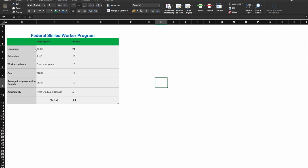This is the Excel tool which I have created. As you can see, I have listed out the categories: language, education, work experience, age, arrangement of employment in Canada, and adaptability. Now let's first suppose someone has CLB 9, that is a band of 6 or higher in all bands. He will be getting a maximum of 24 points. Let's suppose you have a bachelor's degree. For that you will get 21 points, and you have work experience of 4 to 5 years. For that you will get 13 points, and you have an age of, let's say, 20 or 25.